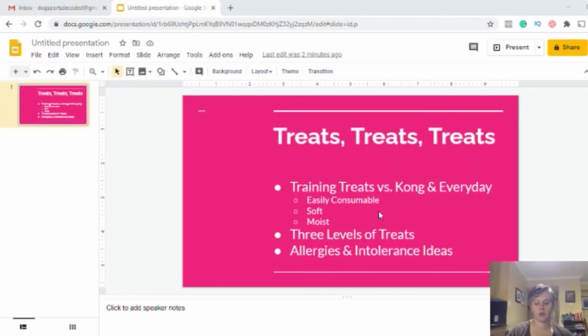So what do I consider training treats versus treats that I would use as a Kong or everyday treat? So training treats, simply, I guess, to run through the list, these are going to be easily consumable, they're going to be soft, and they're going to be moist. So I'll flip you back over here. So easily consumable, what do I mean by that? We want them generally very small, and again, that's going to kind of depend a little bit on your dog's size, but we want them small so that your dog eats them and can quickly go and do the next thing you're asking them to do.